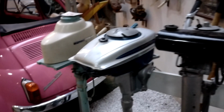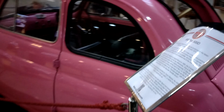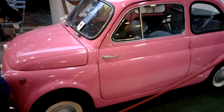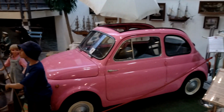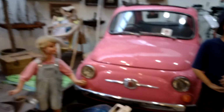So, here we go to the little old Fiat 500. Now, that looks like it says something else on there. Is this like a Russian version? 1963 Fiat 500D. Little pink convertible one. It's quite sweet, isn't it? So that is a downstairs collection, and that's a very nice downstairs collection, I say. Wandered back upstairs.